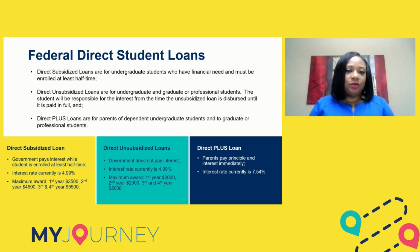There are 3 different types of federal loans. You've got the direct subsidized loan, the direct unsubsidized loan, and the PLUS loan. Now, let me tell you the difference in these loans. You have the subsidized loan. This is for undergraduate students who have financial need. They must be enrolled at least half time. While this student is enrolled at least half time, the government will pay that interest. So while the student is in school, they don't have to worry about making interest payments or principal payments. The government pays the interest while the student is in school at least half time.